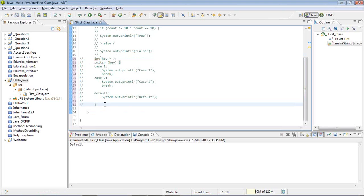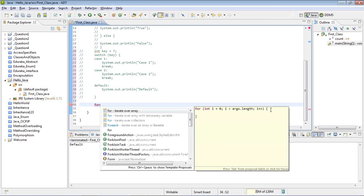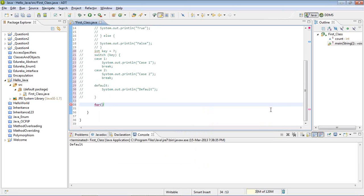Okay, so let's see the examples. How to implement it will be quite quick because I think you are already aware of the loops. So write for (int i = 0; i < 5; i++). That is the condition, and finally I increment the value, that is i plus plus. In that I'll execute the statement System.out.println, and I'll print the value of i.